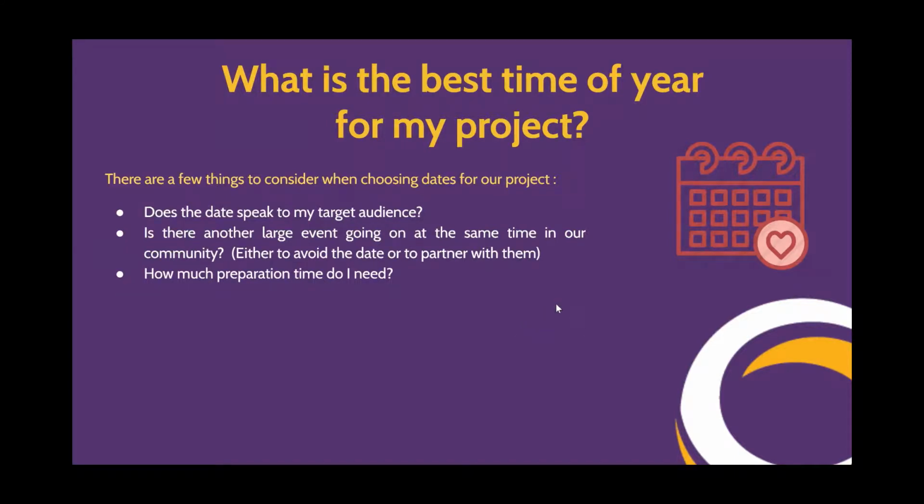If our project has a start date and an end date in our project agreement, we want to make sure that we have considered preparation time in there, and that we don't just show up and realize, oh, darn, we only have a week to hire 4 new staff members. So considering that preparation time is really important when we're planning when we're going to be doing our project.